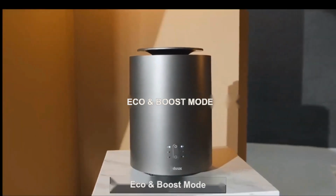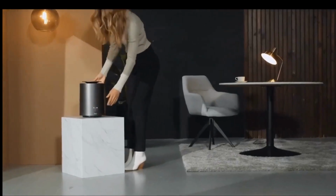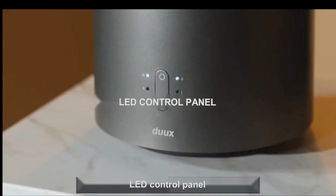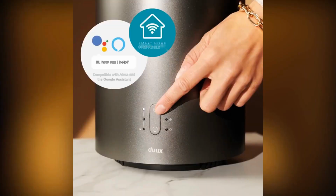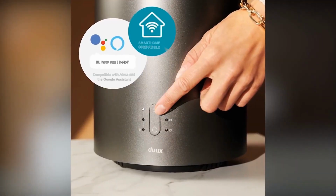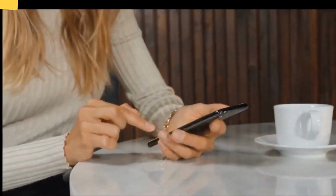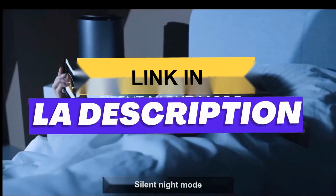Thanks to its innovative 360-degree technology, every corner of the room enjoys uniform heat, eliminating any unpleasant cold spots. You can choose from 3 heat settings and 2 ventilation modes, Eco and Boost, to customize your heating experience. Whether you need a gentle breeze or a torrent of heat, this heater adapts to your needs.